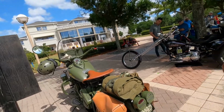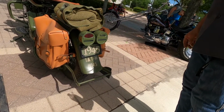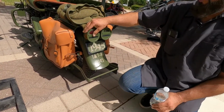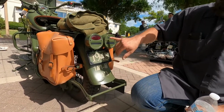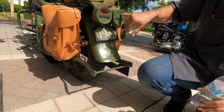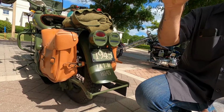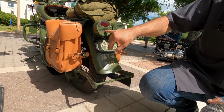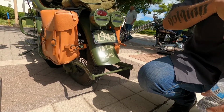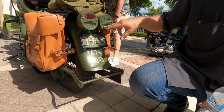So 1945. Now that's an interesting tail light. Yes, they used it during World War II. You got 2. These were used for night operations. This light didn't work. This was the brake light. So you didn't have a big illumination coming out of the back of your bike. And this over here, they're called cat eyes. They let the vehicle behind you see you, like your driving lights for night operations.